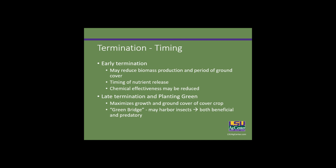And then the last part I want to talk about is termination timing. And this is something that we're looking into a lot more closely. You have scenarios where we have early termination, and this may reduce the biomass production and the period of ground cover that you have available to you, but it does provide some potential benefit if you're concerned about things like the green bridge. It also will influence timing of nutrient release.